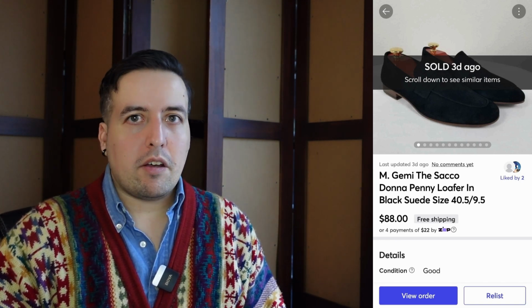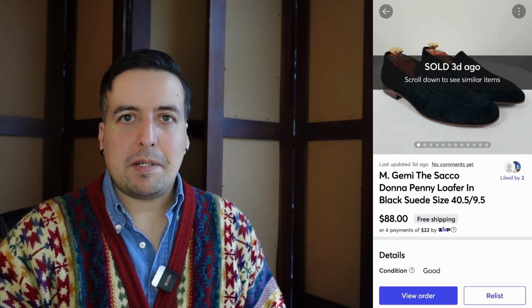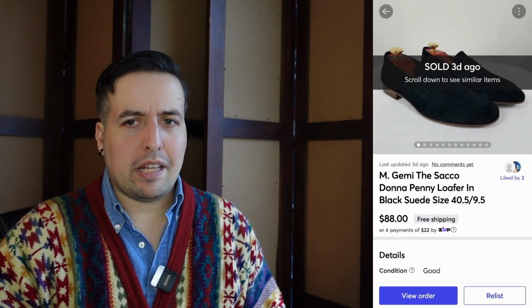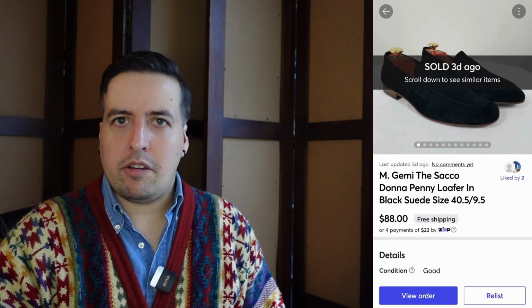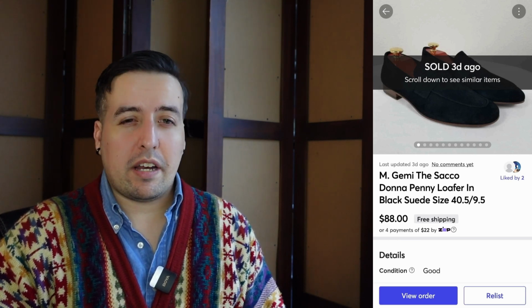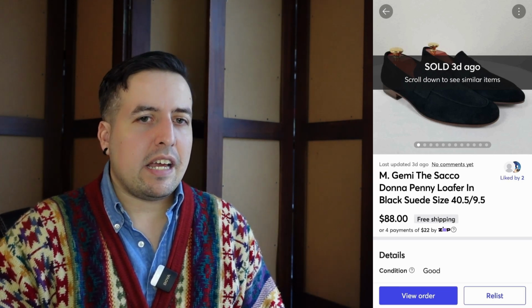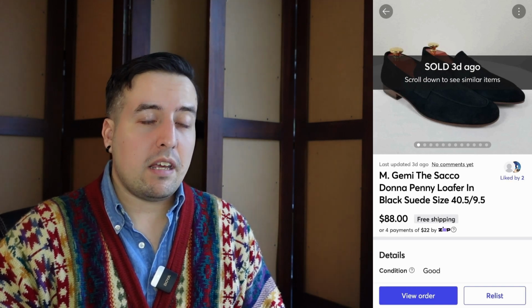Penny loafers and these academia style shoes are definitely on trend right now, have been for a while. And these shoes were like $300 brand new. So even though there weren't a lot of comps on Poshmark, or most of them were selling for like $40 or something sad like that, I felt that these were a good gamble and it paid off.